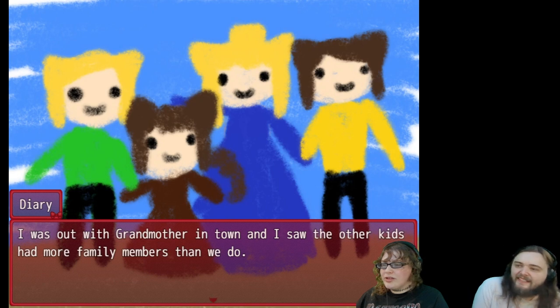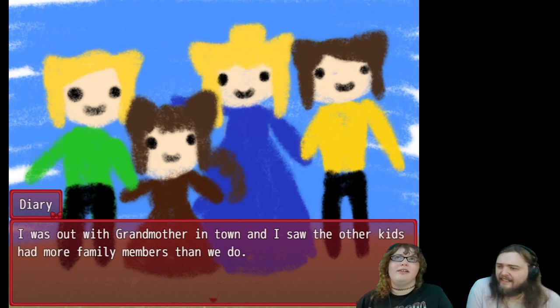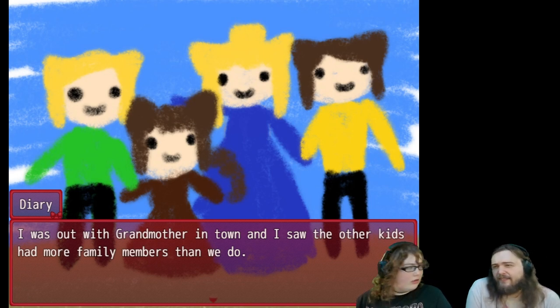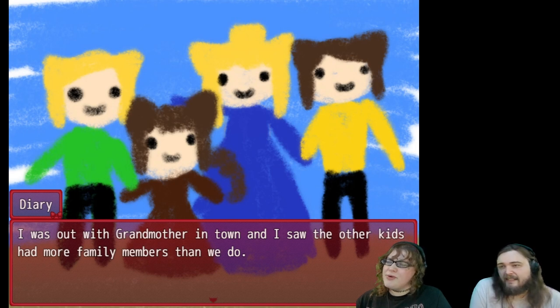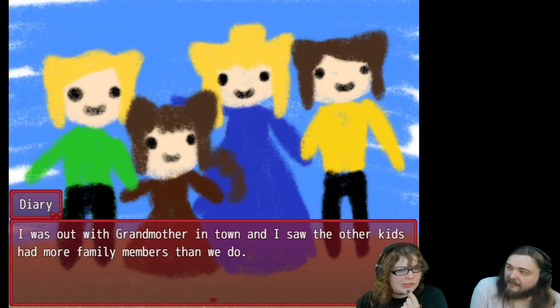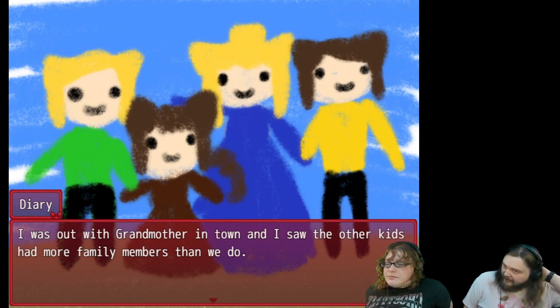Who are these people? Diary. I guess I should read it in Bonnie's voice? Yeah. I was at Hunter's family? Oh! What? But who are the blondes? Weren't his parents lighter haired than the two of them? I don't remember. I think both the parents were lighter haired compared to the children.